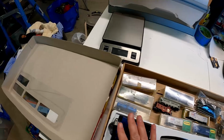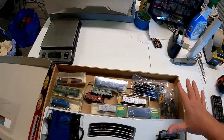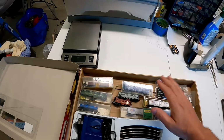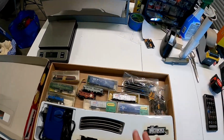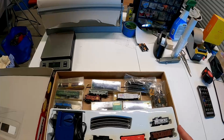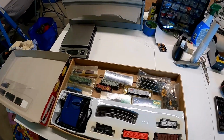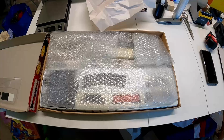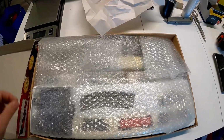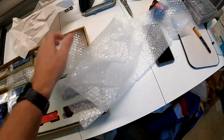I'll put in a layer of bubble wrap here, layer of bubble wrap here, and maybe some shipping paper to just keep everything in place so that it doesn't move around in here. So I'm going to do that right now off camera, and then I'll come back and show you what the end result is. All right, so we are back with that. Let's take this off so you can see what I did underneath, and we'll put that back on.